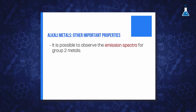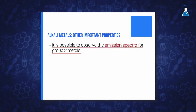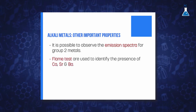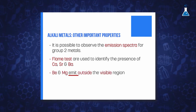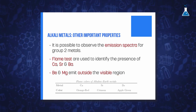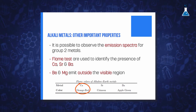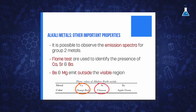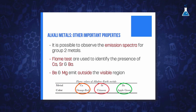As for the alkaline metals, it is possible to observe emission spectra for the group 2 metals, and we can use flame tests to identify calcium, strontium and barium. Beryllium and magnesium don't color a flame because their emission lies outside of the visible region in the electromagnetic spectrum. Calcium gives an orange-red color that can be viewed as pale green through blue glass. Strontium gives a crimson color, which is seen violet through a blue glass, and finally barium gives an apple green color.